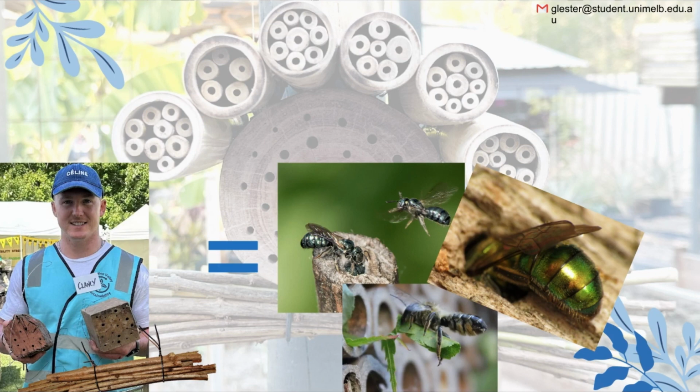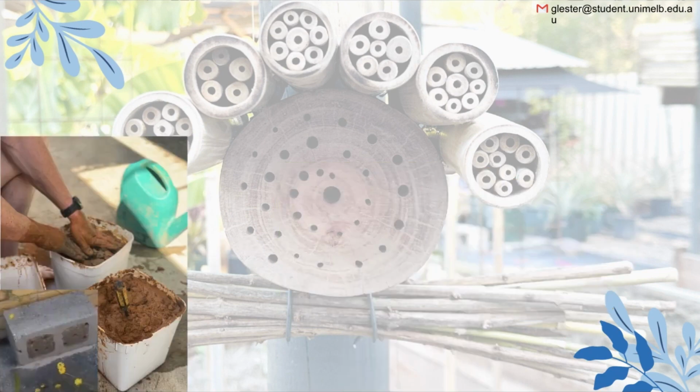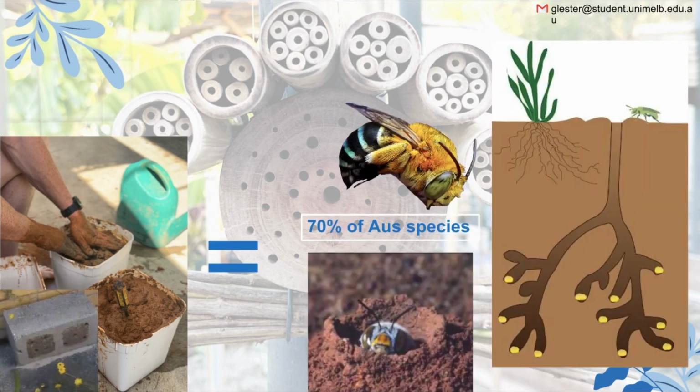And then there's also another design that simulates just the ground, and this can be put in a backyard that might not have any bare ground, and you might expect to see some ground nesting bees like the blue-banded bee, which is, if anyone knows a native bee, they probably know that one. It's pretty famous. And that makes up 70% of our Australian bee species that nest in the ground. So of those 2,000, a lot of them love nesting in the ground, so it's important we get some more permeable surfaces around Melbourne.